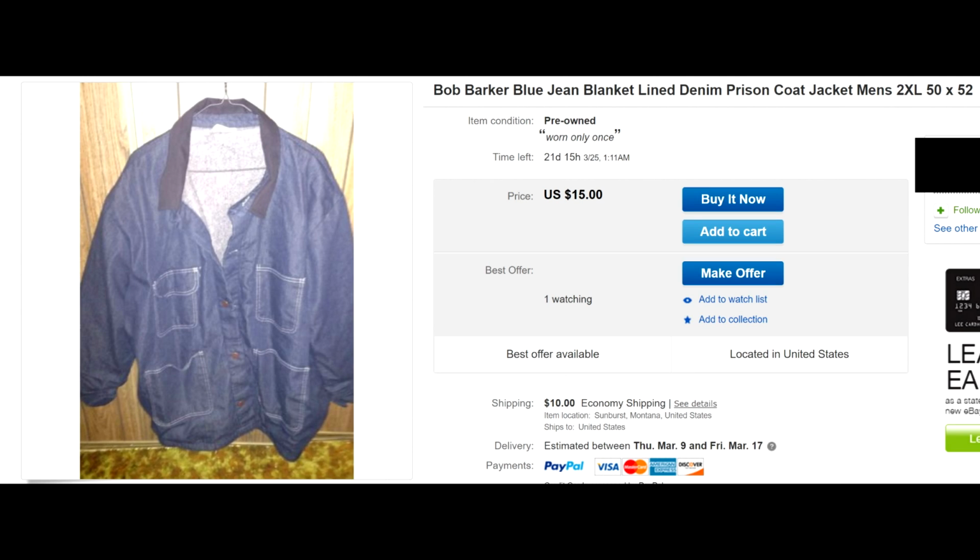Prison item number 7 I found listed on eBay is this authentic Bob Barker prison denim blue jacket with the itchy wool blanket liner on the inside for $15. Now first, I have to say that there is a company called Bob Barker that actually manufactures quite a bit of prison stuff. This Bob Barker company is not the same Bob Barker from The Price is Right. At least I'm pretty sure it's not, unless that Bob Barker is secretly running a lucrative prison item manufacturing company.